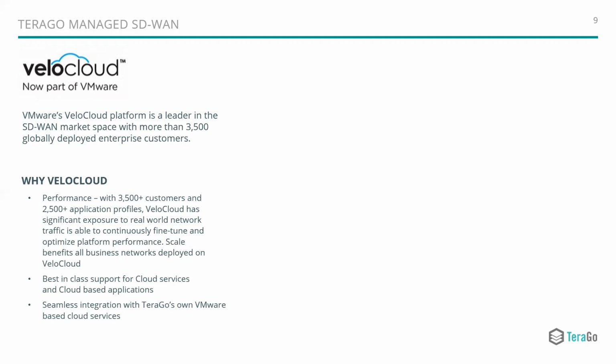In terms of performance, 3,500 customers and thousands of cloud applications, the breadth of these deployments is very important to SD-WAN platforms. It means the VeloCloud platform is continuously learning from real network traffic, and the SD-WAN application profiles are continuously being developed and fine-tuned. That scale benefits all business networks that are deployed on VeloCloud. And of course, it also benefits companies like TeraGo that actually have to manage those networks. So it means better performance and overall better reliability.